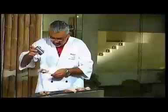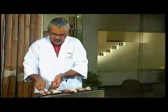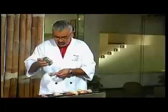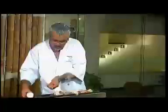So let me just sprinkle some salt here. I'm using Sri Lankan sea salt. In this country, for some reason, everyone thinks that anything, if it's imported, it's better. Our sea is really very clean and we make some really good salts. I don't understand why we don't use that.